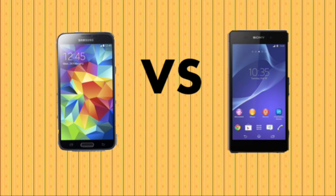So first of all, I'll start off with the display. We have a 5.1 inch display versus a 5.2 inch display on the Sony Xperia Z2, and both displays are 1080p HD. In terms of the PPI, the Galaxy S5 has a slightly higher PPI than the Xperia Z2 at about 432 PPI versus 424 PPI, and the display on the Galaxy S5 is a Super AMOLED HD display versus an IPS LCD display on the Xperia Z2.